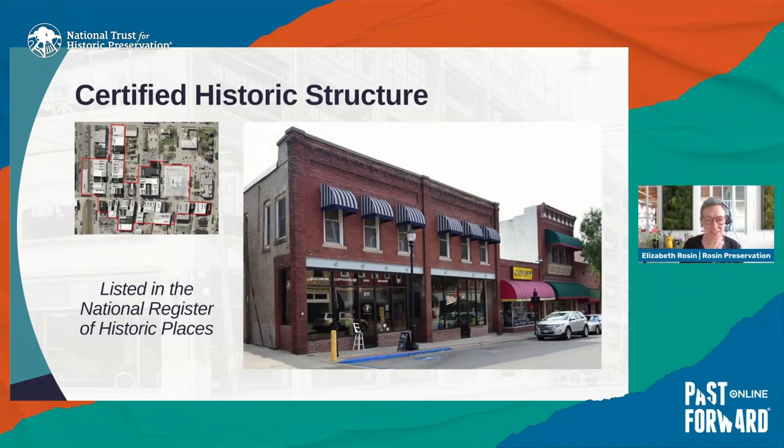I think both Heather and Don talked about, a project must involve a certified historic structure. And this is a building that's listed in the National Register of Historic Places, either as an individual landmark or as a contributing resource to a historic district. In the aerial photo, you see a boundary for a National Register district. All of the buildings that are contributing to that district, like those you see in the photo, would be eligible to use the historic tax credit.